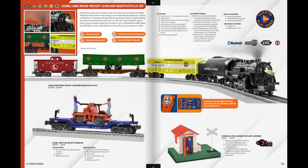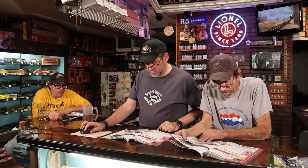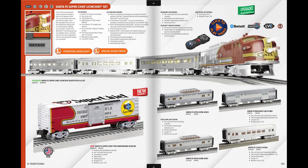Let's see what else we get to. Something else. Union Pacific set's new. It's upgraded Bluetooth 5.0, and then another Santa Fe upgraded Santa Fe set, but with a new added boxcar to go with the Super Chief set. The boxcar is new, which they didn't have before. It's a 75th anniversary boxcar from basically the train that went from Chicago to L.A., the Super Chief.